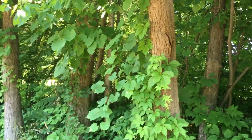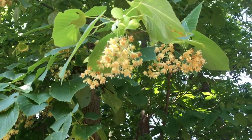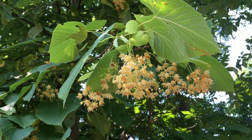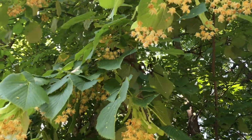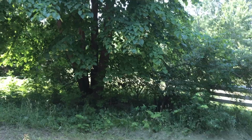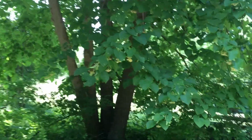So here we have a linden tree, also known as basswood, I think. And these are the blossoms, and they also grow in a formation that's called a bract, B-R-A-C-T. These are a little high up for me. I don't think I can reach these, but I know there's some further down the way that are a little lower. Okay, here's a tree with some nice low hanging leaves. Let's see if we can collect some from here.